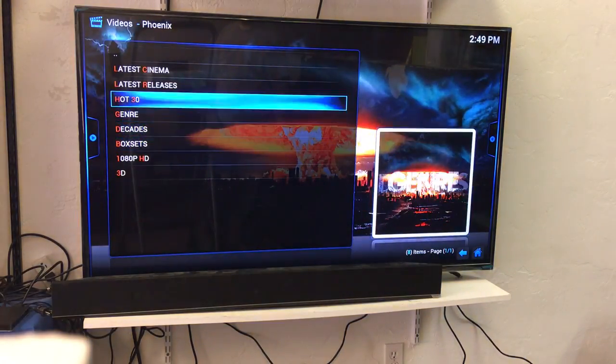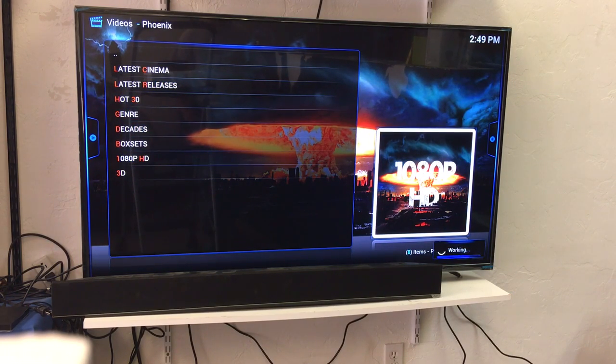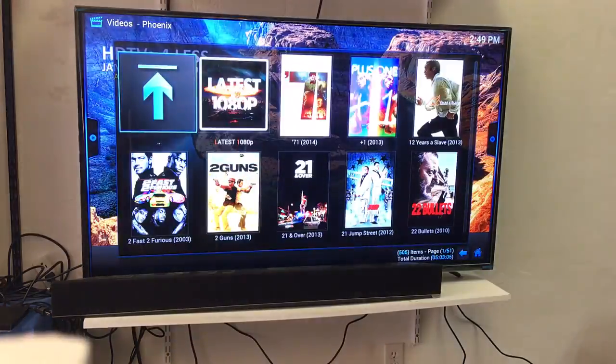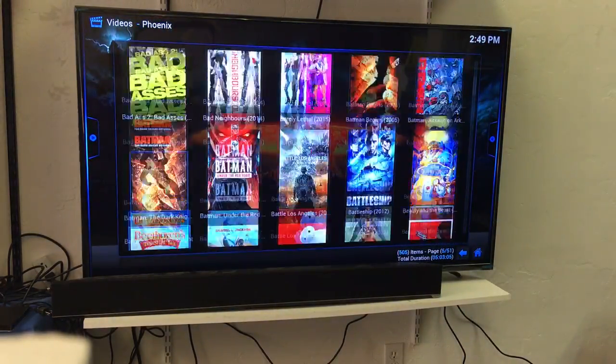Nice thing here too is you can go to 1080p movies, which are obviously on high definition. Click right there, bottom right corner says 505. So all these movies that you click on are in high definition as well.